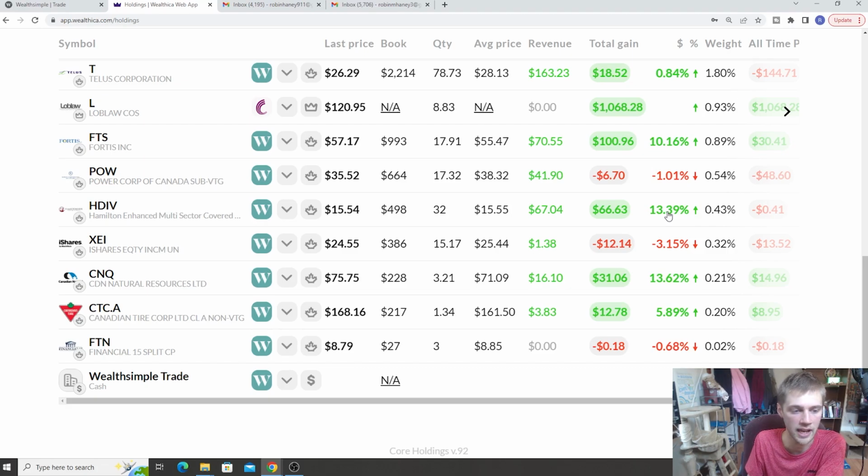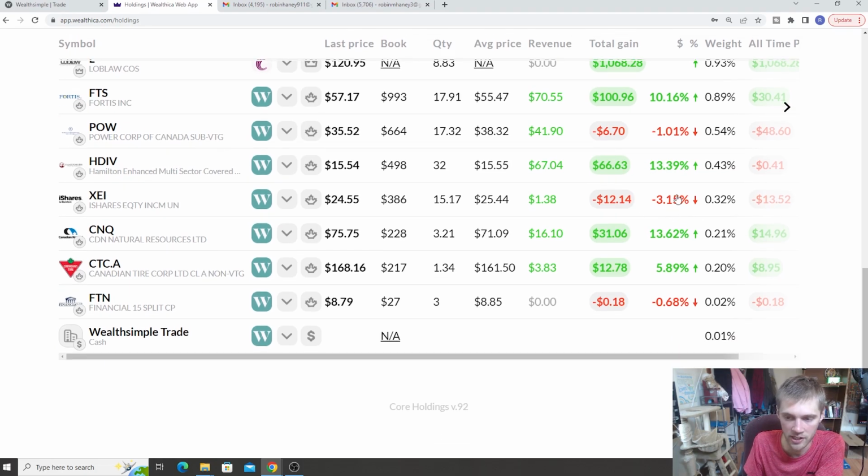So 14% gain, not too bad overall. I'm still pretty happy with that. Once again, covered call ETFs will get their yield over time. XCI is one of the newer Canadian funds we've been investing into, so it's dipping a little bit there. CNQ up 13%, Canadian Tire up 6%, and then we have FTN, like I mentioned earlier, just a very small holding, kind of doing its thing. But we're waiting for the dividends to stack up there.